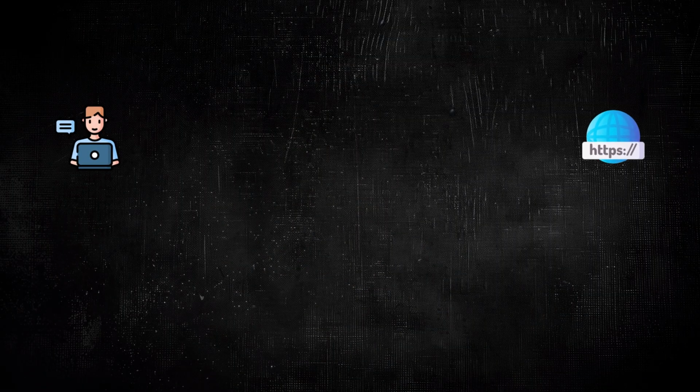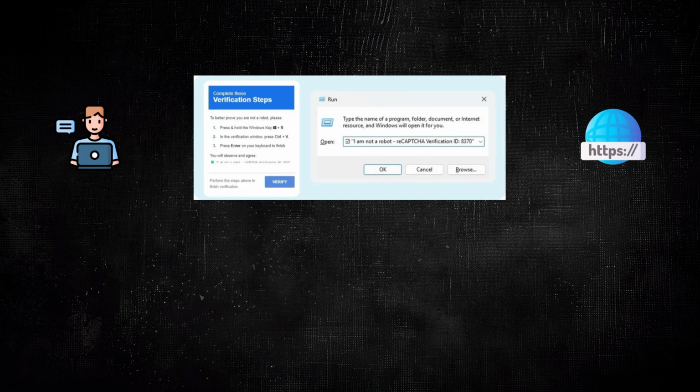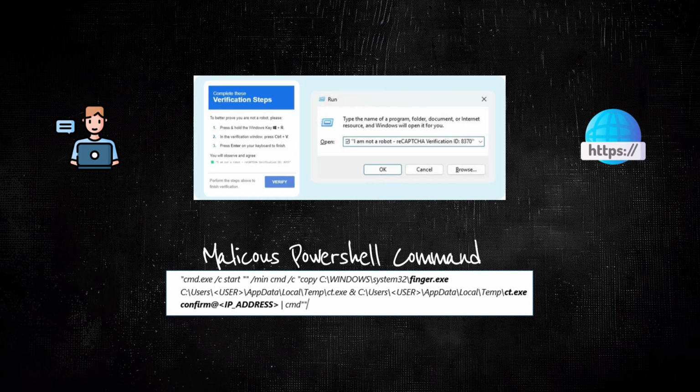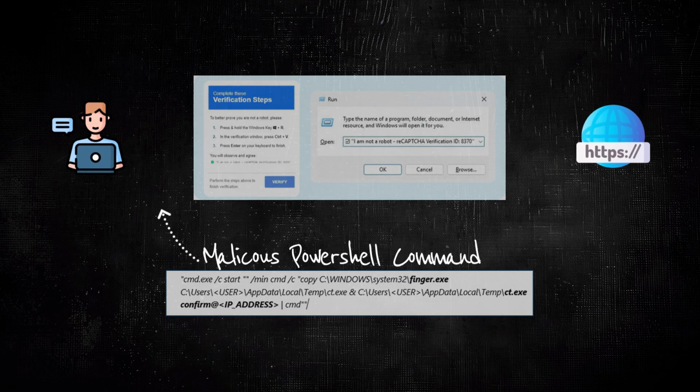The victim visits a compromised website, sees what looks like a normal CAPTCHA verification, but behind the scenes, the page copies a malicious PowerShell command to their clipboard. Then it tells them, press Windows plus R, Ctrl+V to paste, and Enter to verify. And the person does it. They literally run the malware themselves. It's like a burglar asking you to open your front door, and you just do it.